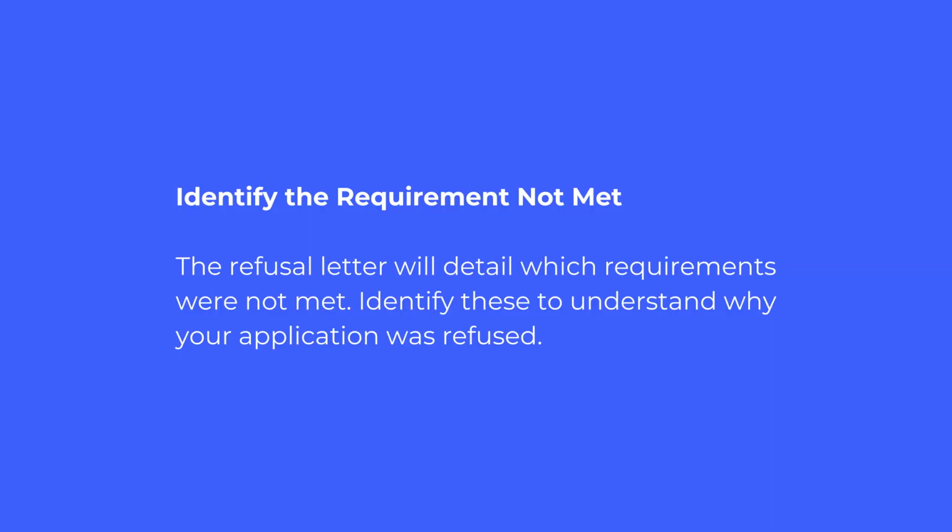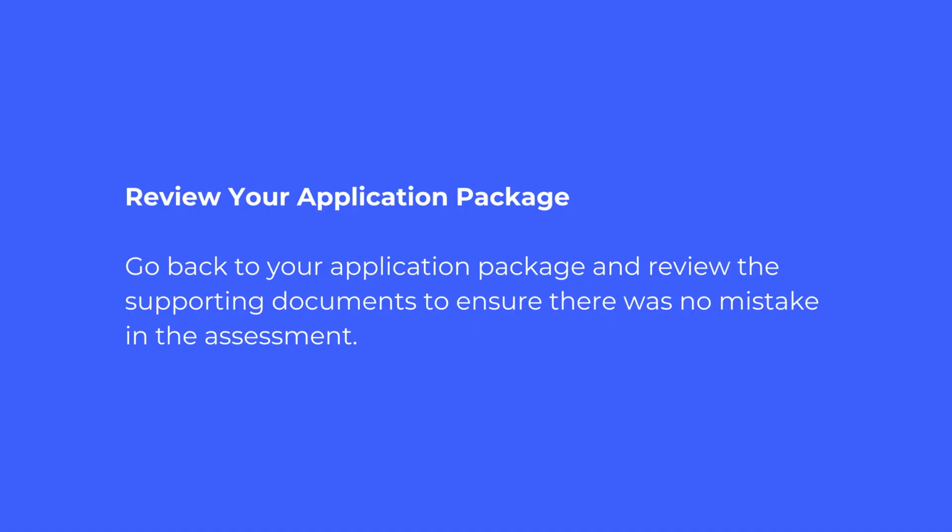The officer is going to provide information about what is the requirement that was not met for your post-graduation work permit for them to decide in refusing your application. The second thing to do is to go back to your application package and take a look at the supporting documents and information that you've submitted to the officer to ensure that they didn't make a mistake in assessing your application.